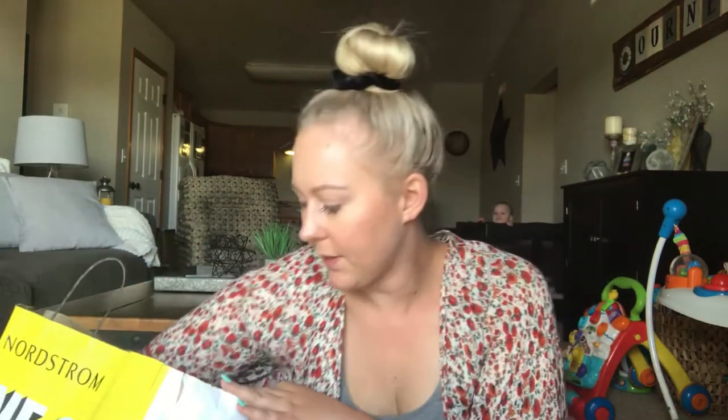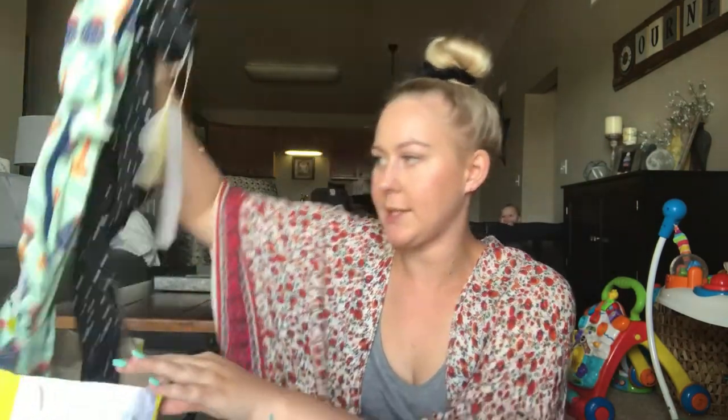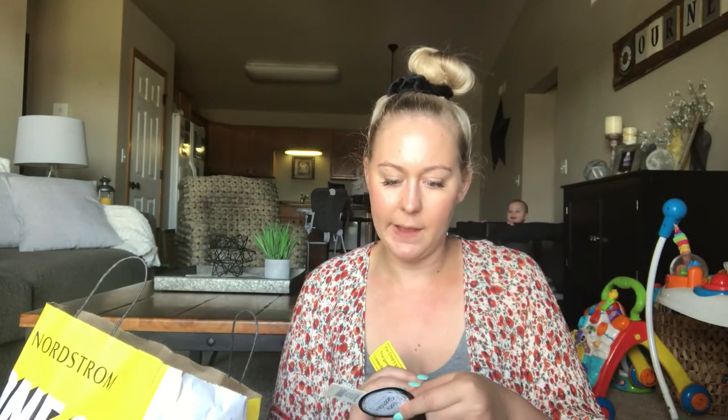Hang on, baby. This one was $22. It was not on sale. Okay, so these next two items were actually not part of the sale either, but I love these pajamas. So I got him two pairs of pajamas from the brand Loved Baby.